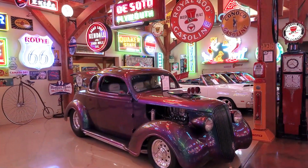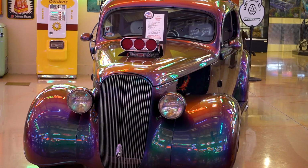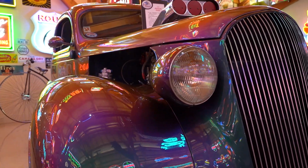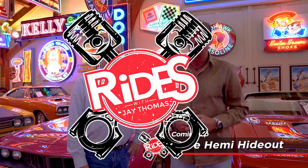What's the beast here? Okay, so this car here is a 1937 Plymouth Business Coupe, just beautifully restored. It's got the first year 1952 Hemi engine, and this thing will rock and roll. It's called Chameleon. It's a 9-color paint, but in artificial light, you only see green and purple. Hanging out with John Hovis down here at the Hemi Hideout, Houston, Texas, and we've got more of this gorgeous place coming up on Rides.